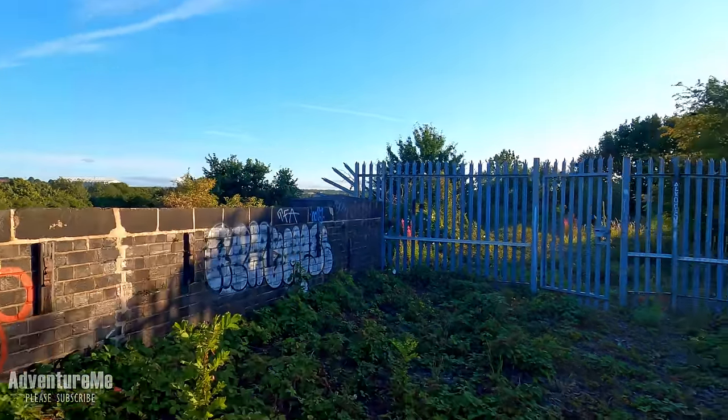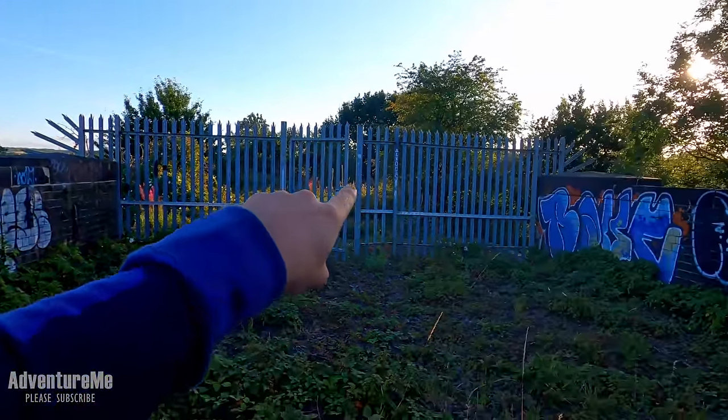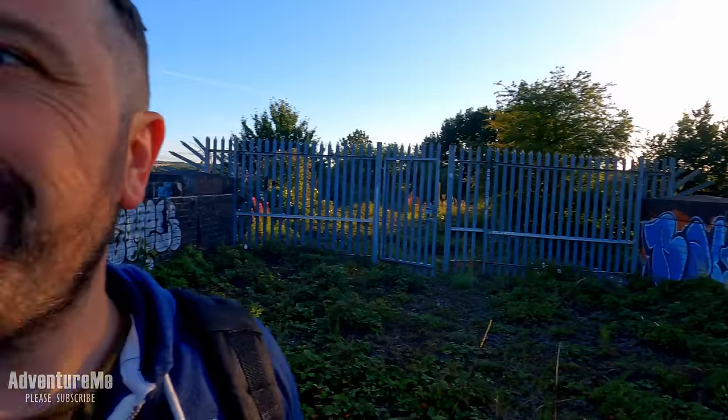Now, it's something I've wanted to do for many years, and I've never had the guts to go check it out. But when they told me it was accessible, and as you can see right there, that gate is open, I thought, you know what? I'm going to get somebody that knows a bit about it, and we're going to come down and look at it. Now, Ashley, he's a massive expert on railways, and he knows everything there is to know about this viaduct.